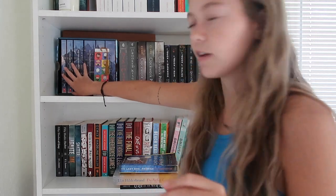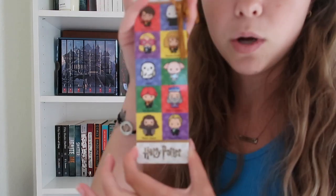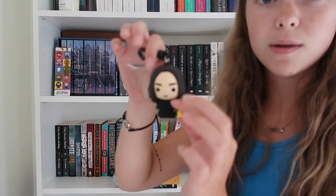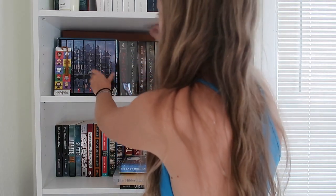I read this for the very first time and watched the movies for the very first time. This is the Harry Potter series. So with it, I have my Harry Potter bookmark that I read all the books using, and then I also have this little Snape thing. It came in like a little blind pack where you just would open it and it had cute little things because I became obsessed really quickly.